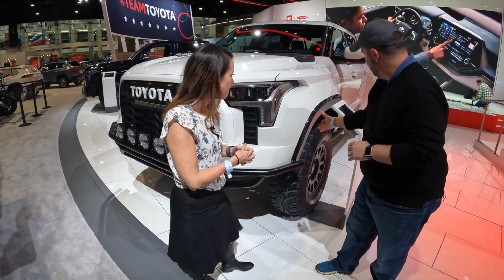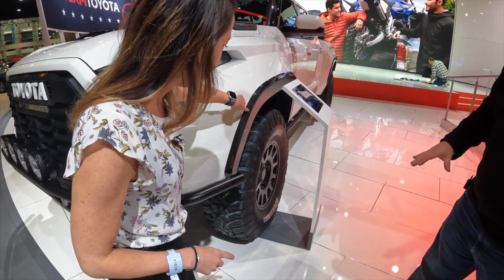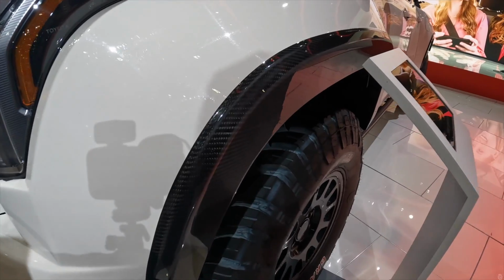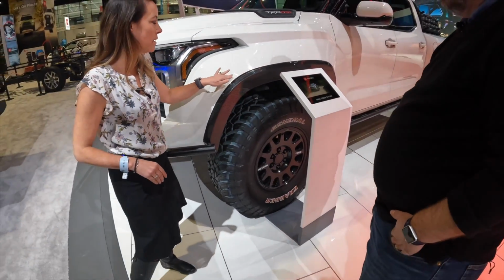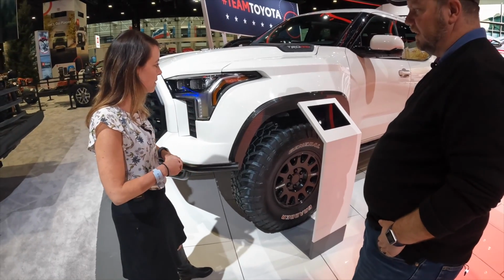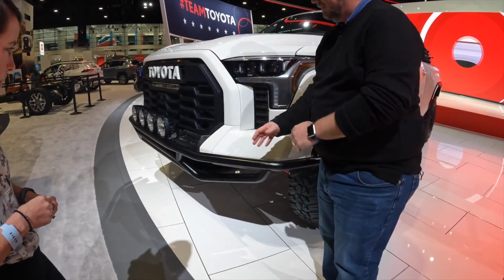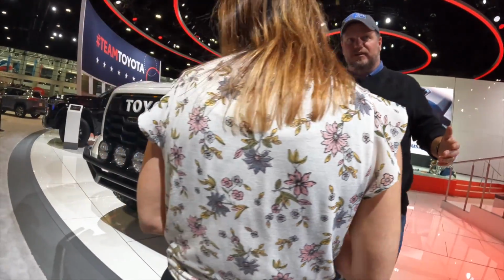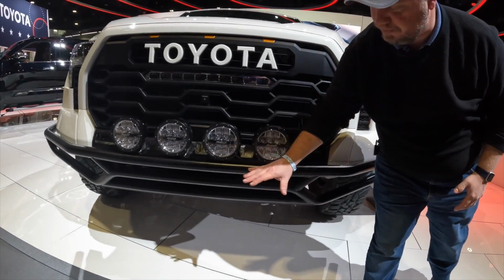I love the wider fender flares, right? The big tires on it. And you have carbon fiber here instead of the plasticky camouflage print. I like the look of the carbon fiber better. And then around the front, I've had difficulties with the design in my limited Tundra, right? I want something that looks a little bit better. This look, it just looks cool.